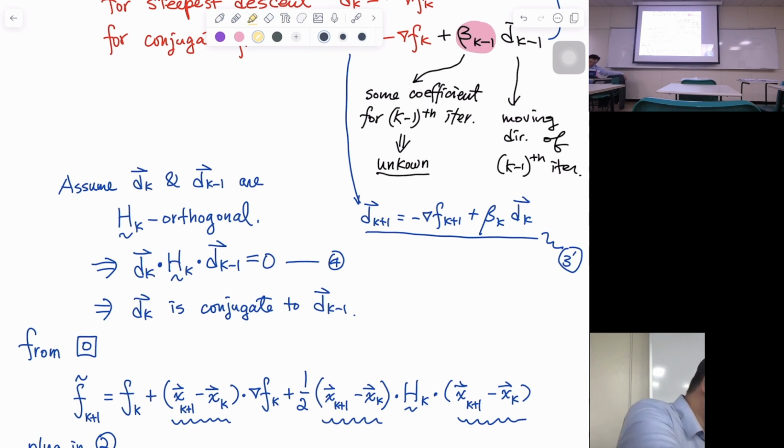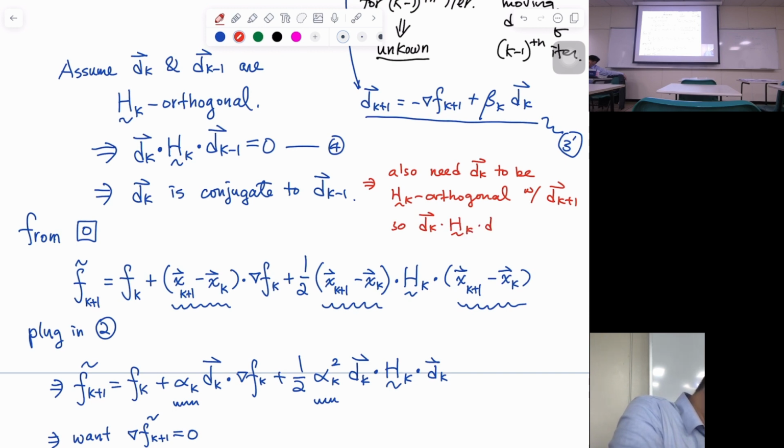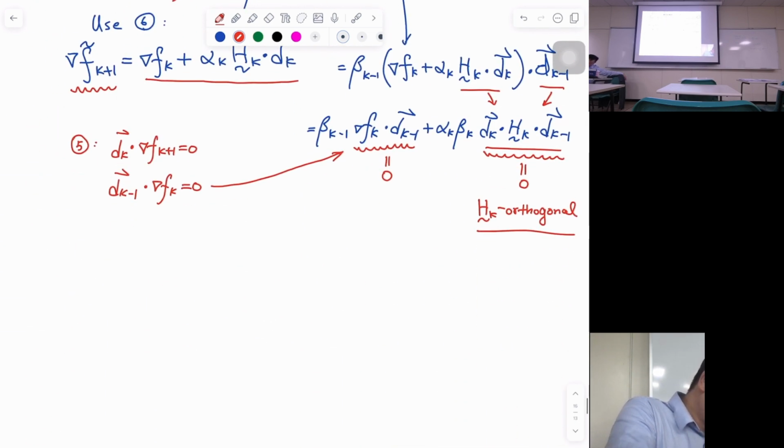Okay, so I think, is it right? Over here, I'm adding one term. I think we also need dk to be Hessian orthogonal with dk plus 1. So dk dot product Hessian k dot product dk plus 1 equals 0 as well. I'm going to call this 4 prime. If that's the case, then this is because of 4 prime, and over here, this is because of equation 4.